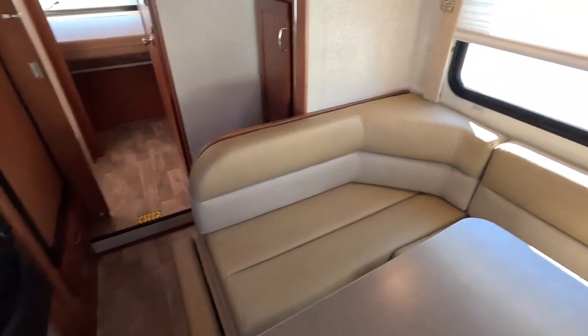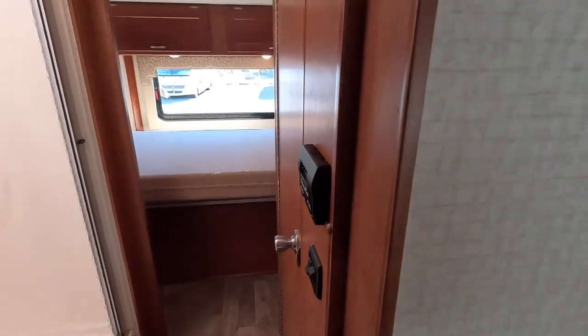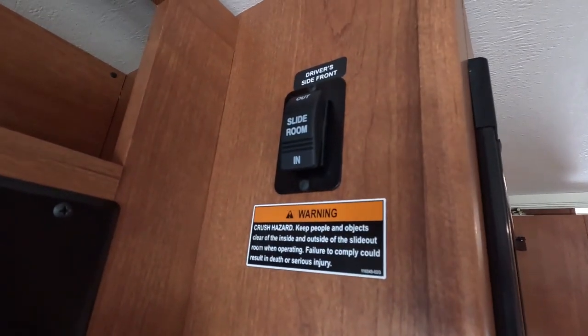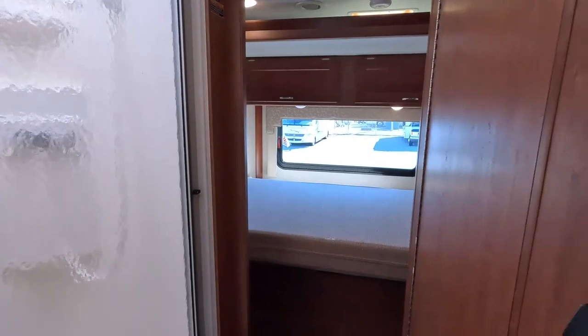You can still walk through here pretty good. You still got access to everything in your kitchen, your fridge, cabinets, stuff like that. Full access to the bathroom. Your main slide out switch is right up here. And bring it all the way in till it stops. Like with any slide out system, you bring them all the way in or all the way out so that slide out seal can connect.